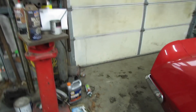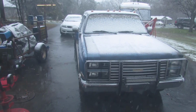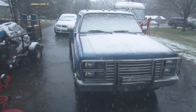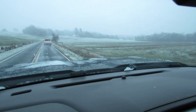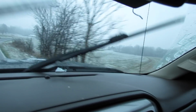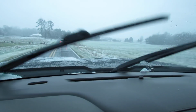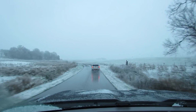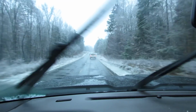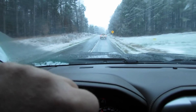But right now I gotta go visit my buddy. Maybe I'll take the camera with me. He's got a really cool Ford. Believe it or not, I like Fords too, though I prefer Chevrolets. Alright, I'm gonna go now. Yes sir, folks, it's getting rough out here. We're doing 35 miles an hour just to be on the safe side. It really is kind of pretty. Look at that. Snowing like crazy. I'm white knuckling it.